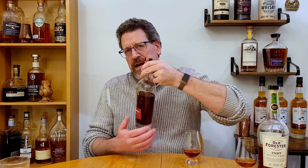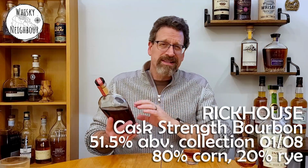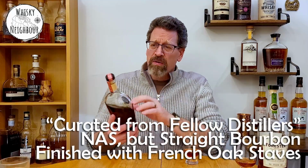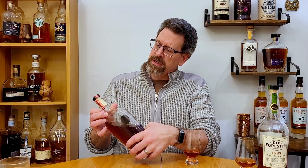It's 80% corn and 20% rye. It's labeled as straight, so it's at least 2 years, could be older. As I said, it says cask strength, but it's only 51.5%. And right on the label and a few other places it says it's been aged, or does it say finished? I can't remember now if it's aged or finished with French oak staves. So French oak staves, regular bourbon aging, 80 corn, 20 rye. There's actually a fair amount of information on here. Why don't we just try the whiskey a little bit? See how it goes, nose and taste.